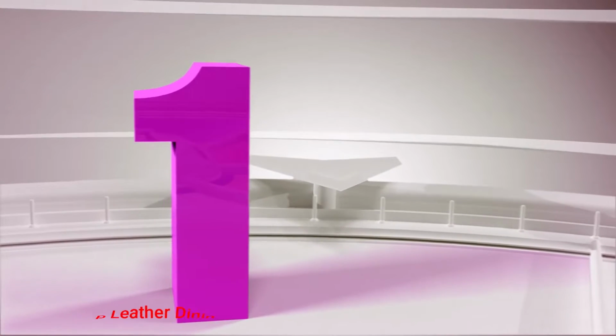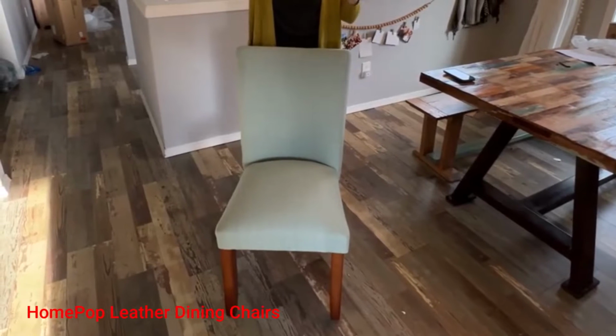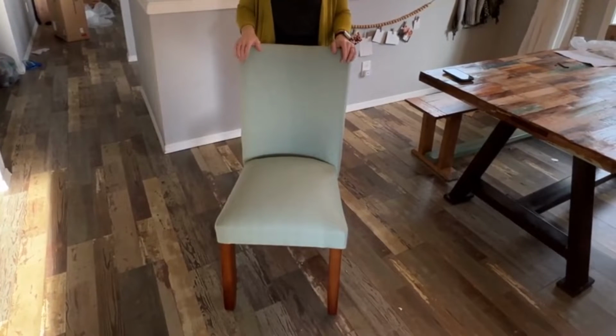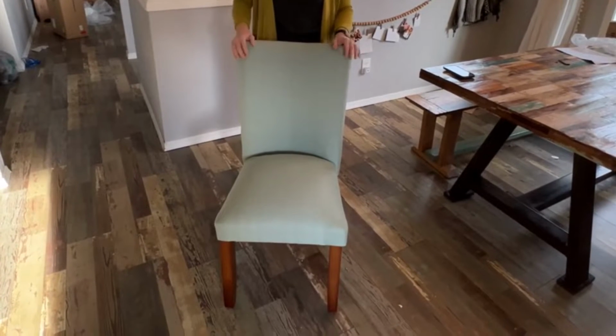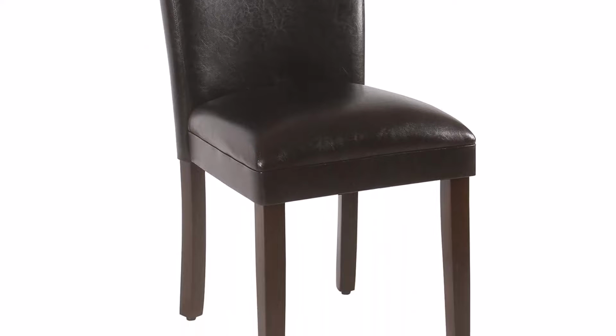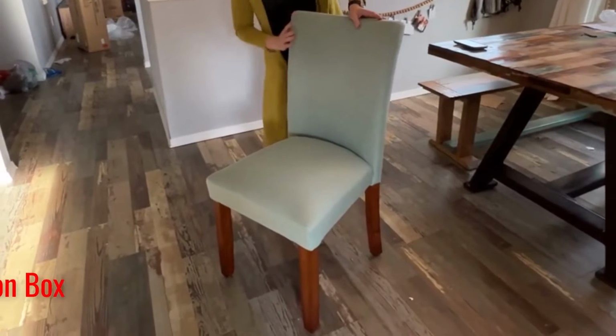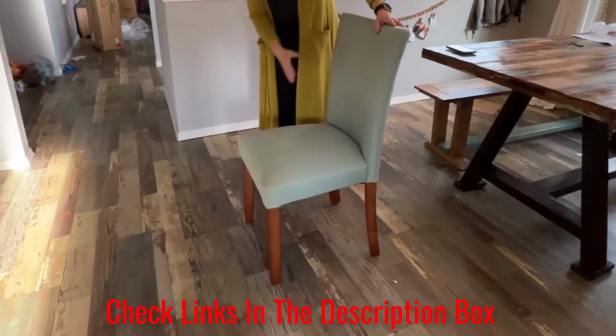Number 1. Homepop Leather Dining Chairs. The Homepop leather dining chairs create a sleek, stylish, irresistible look. At the same time, the ebony black finished wood legs add a touch of classic sophistication that is sure to impress. But it's not just about looks, these chairs are durable and convenient. The premium woven cotton is comfortable and easy to clean with a soft dry cloth.